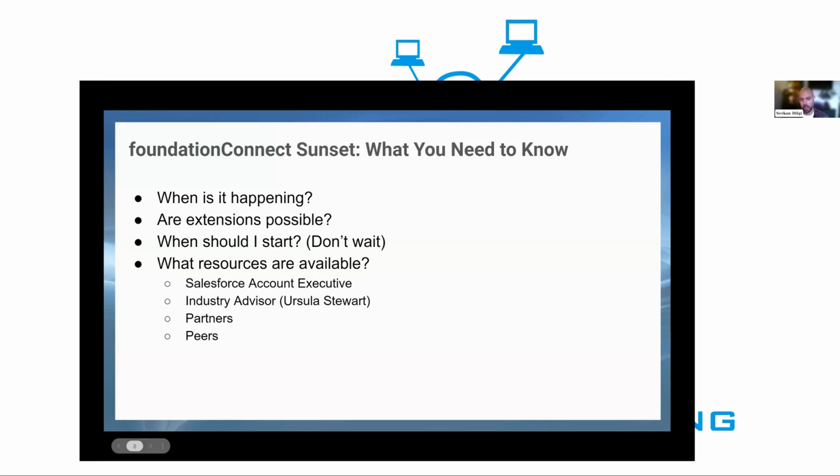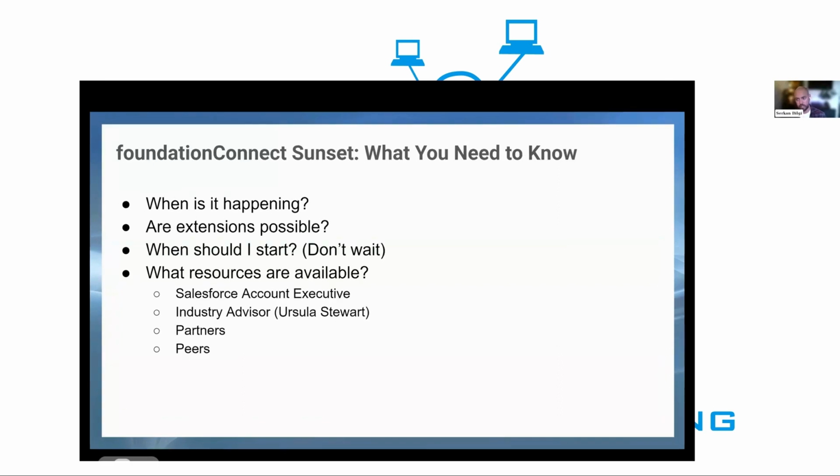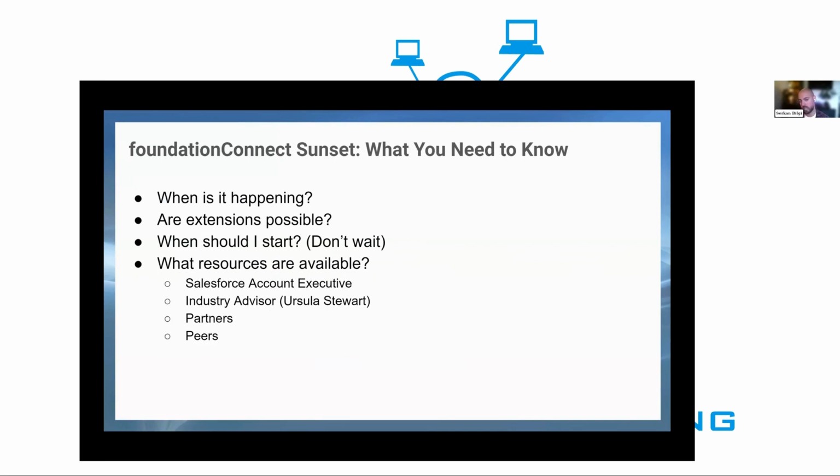What that means is you will not have access to Foundation Connect related functionality in your system anymore, and you will not be able to see your Foundation Connect related data in Salesforce anymore. When we made this announcement, one of the popular questions that came out was, are extensions possible? This was an extended timeline. The original sunset date was 2025, and the product team has granted an extension, putting us out to January 31st, 2026. We do not anticipate any further extensions either at the individual level or at a more product level.